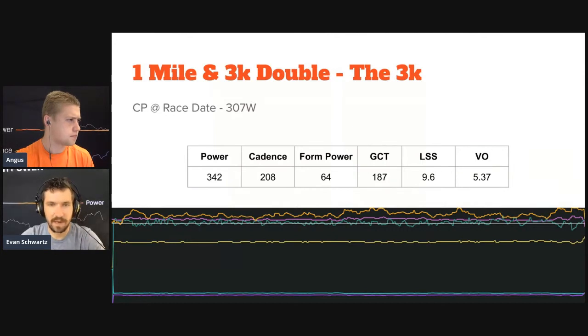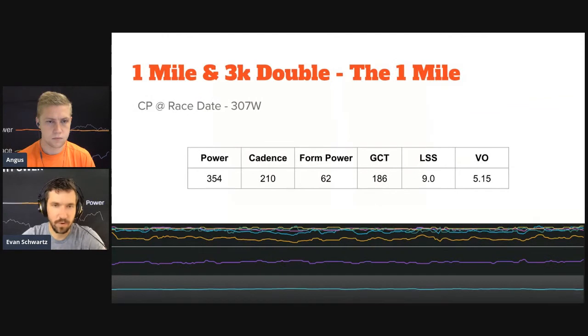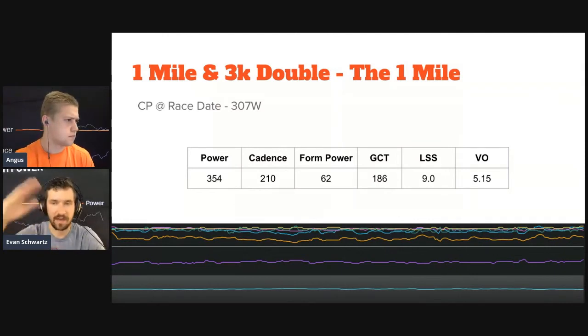But the things that I immediately look for are: what's the cadence? Is the athlete actually running faster? What are they doing specifically to run faster? So an average cadence of 208 versus 210, LSS drops, the vertical oscillation gets a little bit lower, so they're using more of that power to move forward rather than having as much vertical oscillation. But the race distance is shorter. This is a higher, more demanding, more taxing effort as well. So that's something to be mindful of.